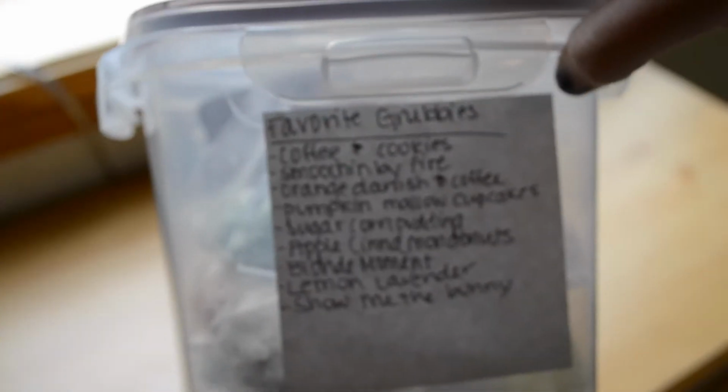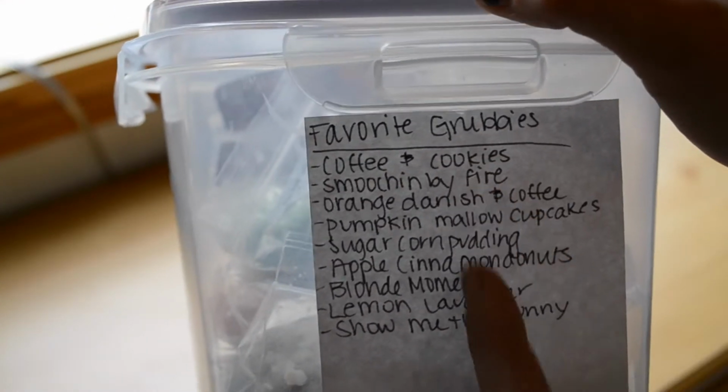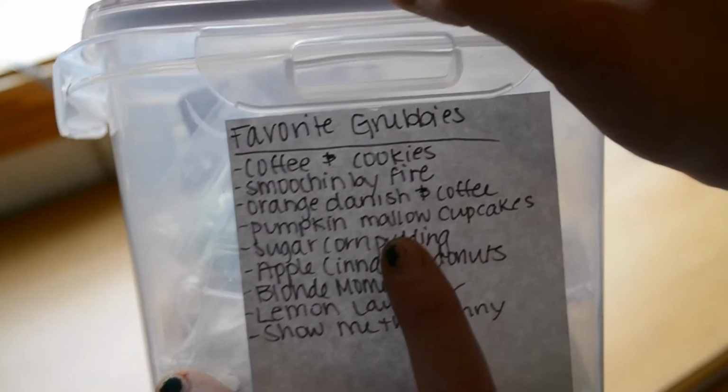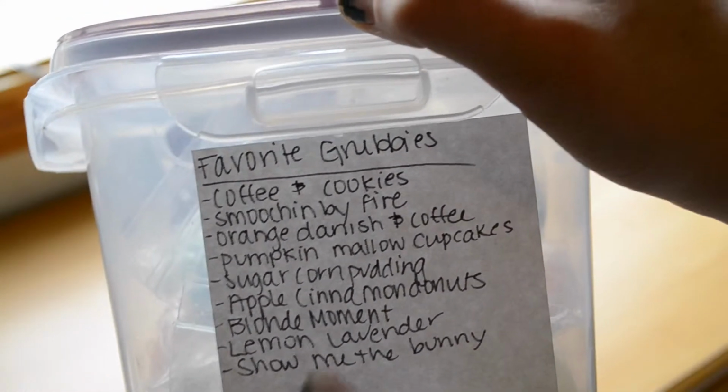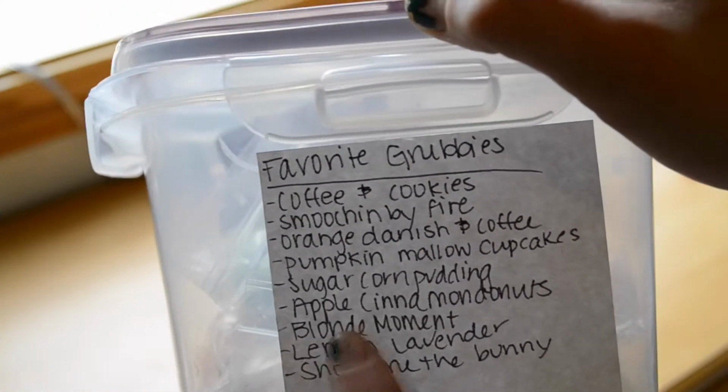On the side right here, this is just some of my favorites at the moment. As you can see, coffee and cookies, smooching by the fire, orange Danish and coffee, pumpkin mallow cupcake, sugar corn pudding, great mixer, apple cinnamon donuts. Oh, I cannot wait to melt that one. Blonde moment, lemon lavender, and show me the bunny.